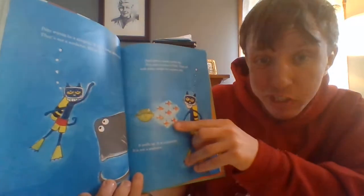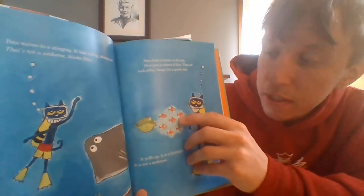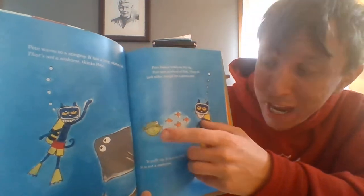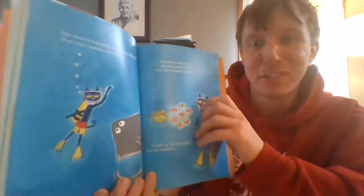How many redfish do we see? We have 1, 2, 3, 4, 5, 6, 7. 7 redfish and 1 green blowfish. That's right.